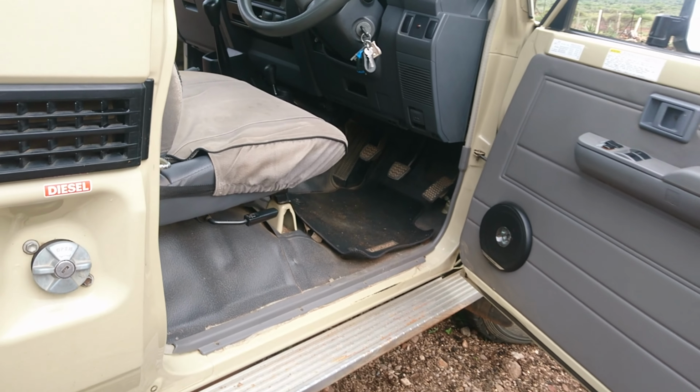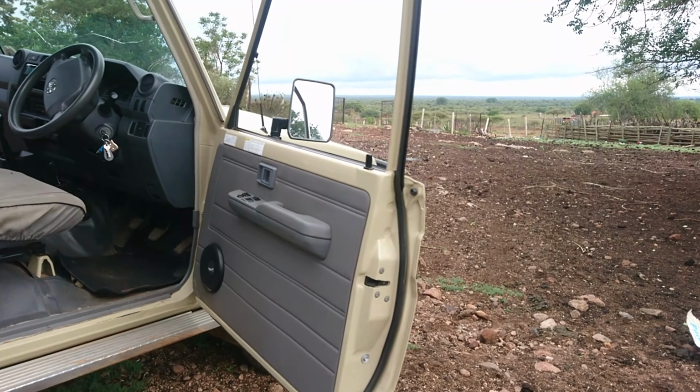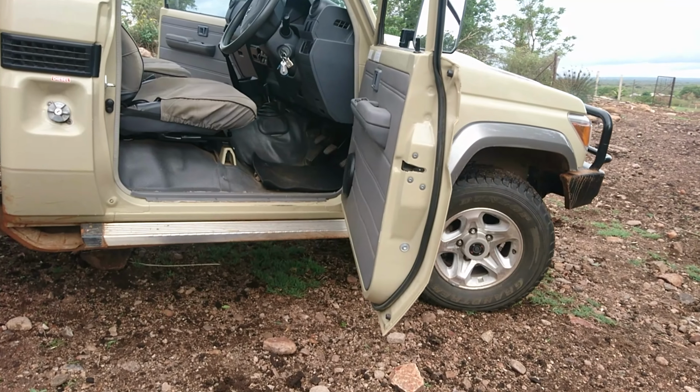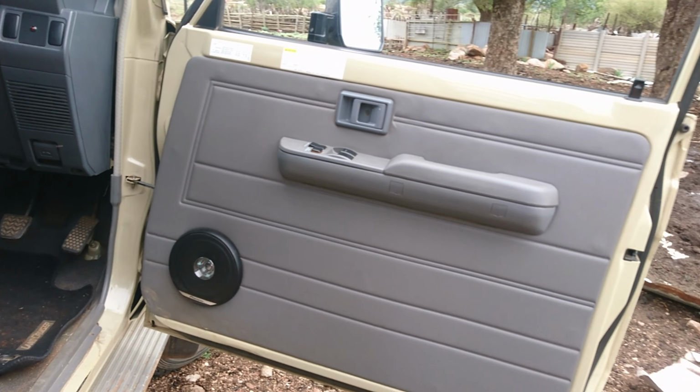Now let's get back to the car itself. So you open the driver's door, and you'll see that the door is just designed to keep a barrier between the driver and the environment outside. Nothing fancy going on here.